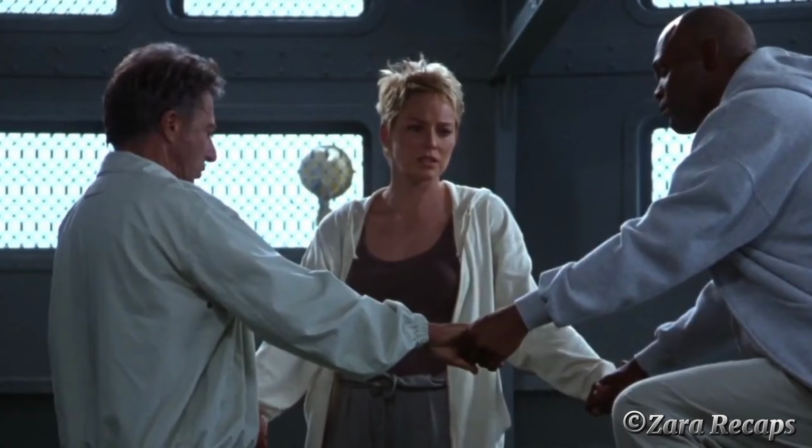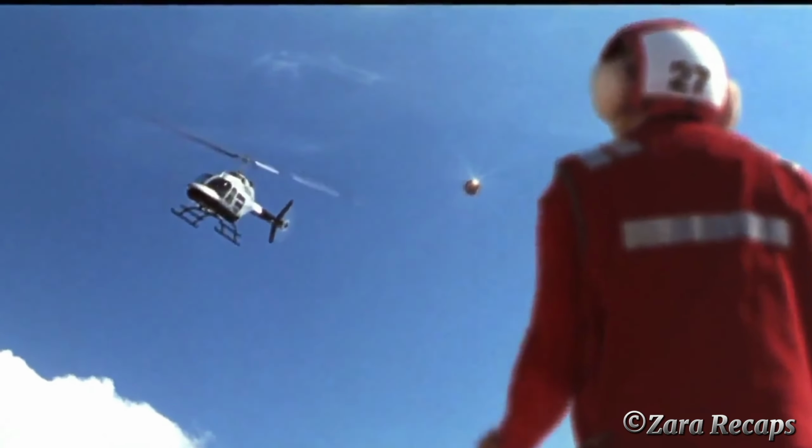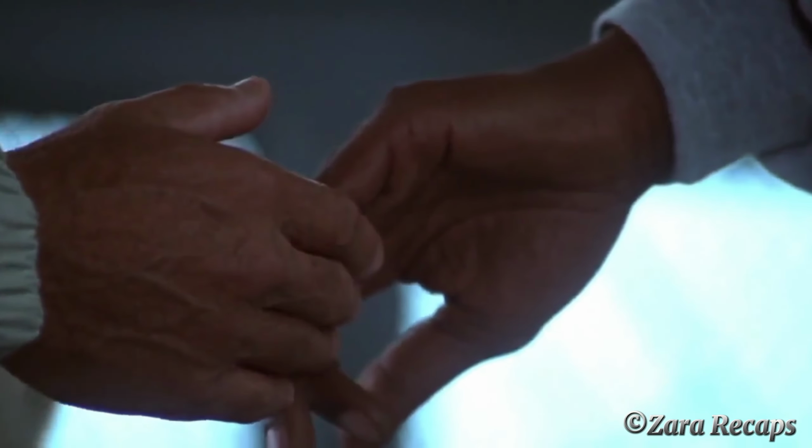The trio holds hands and thinks about forgetting everything related to the mission and their power. At that moment, the sphere comes out of the ocean and flies into the sky at great speed, returning to outer space. When the scientists open their eyes, they don't recognize why they're holding hands.